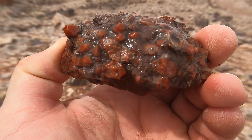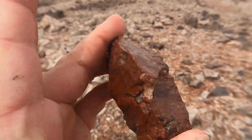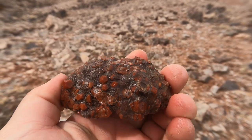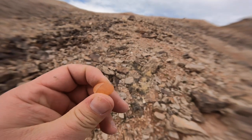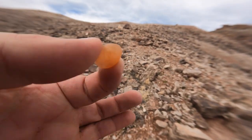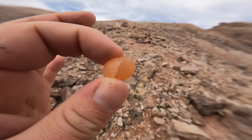It's dark out here with the clouds and the winter. That is nice. Okay, yeah. We'll get some of those. Look at that perfect little orange stream pebble. My wife will really like that. Yeah, I'll take that back to her.